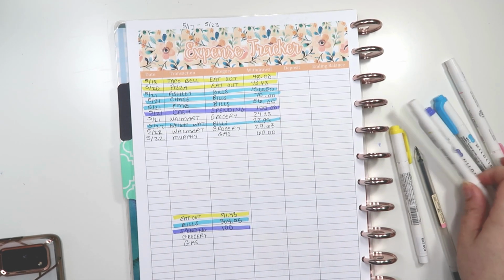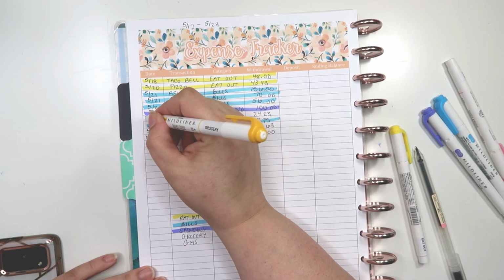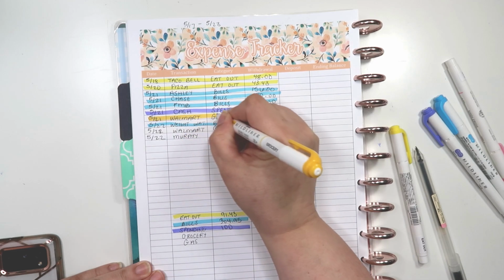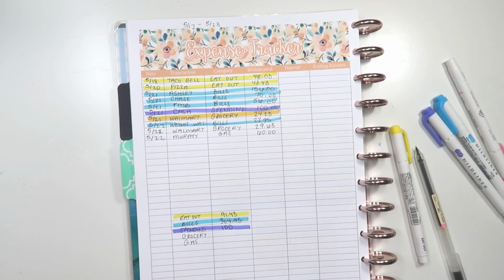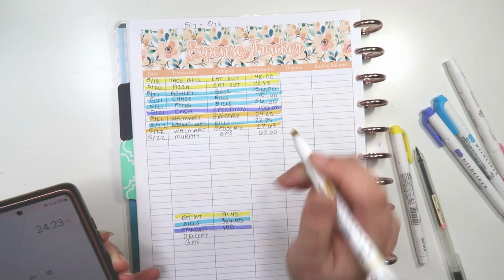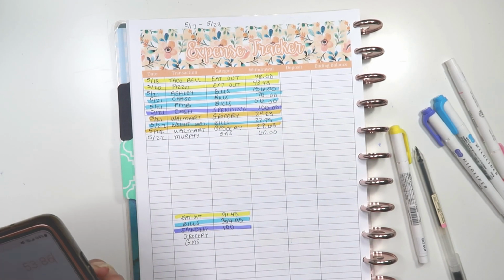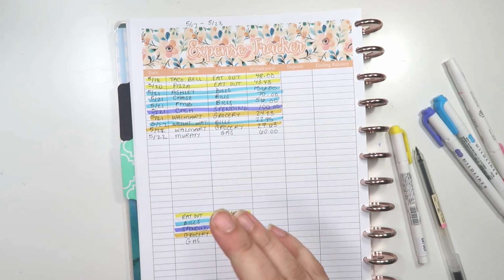For groceries, we did really well this week. You guys know last week we went to Sam's Club, stocked up on a bunch of stuff, so we didn't need a whole heck of a lot. We did do a couple of different transactions though. My husband wanted to do some grilling of certain things, so we did $24.23 and then $29.63, so a total of $53.86. Not too bad at all.